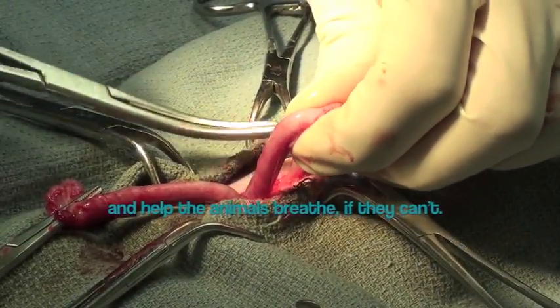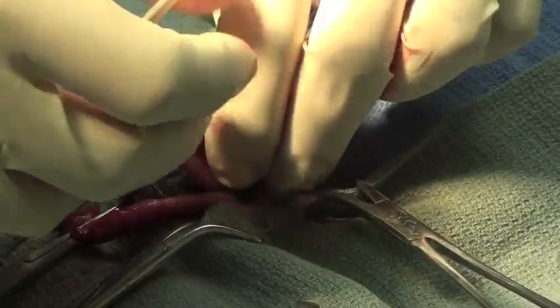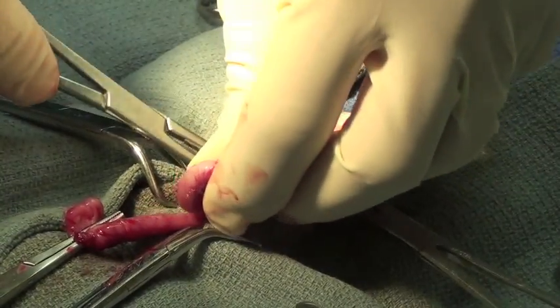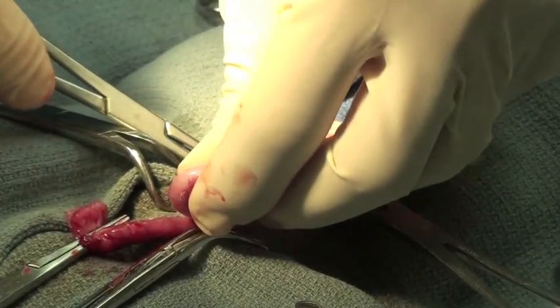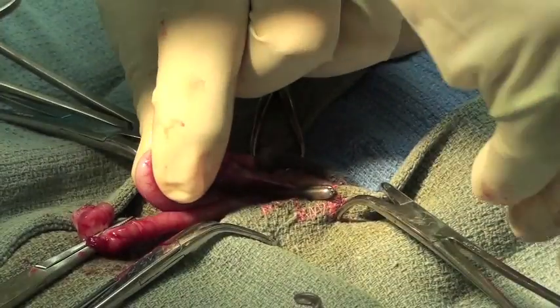During surgery, we watch the breathing rate and help the animals breathe if they can't do it themselves. There was a dog in the clinic that day that couldn't, so every 10 seconds we'd have to give the little chest a push so that she would breathe.